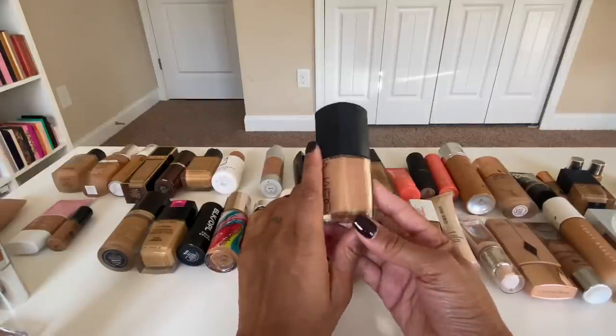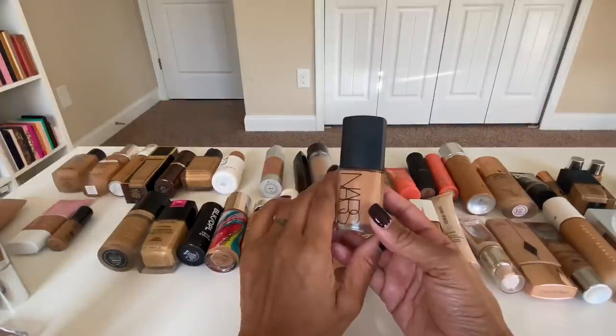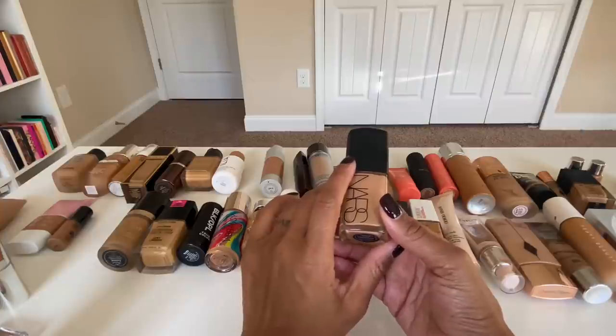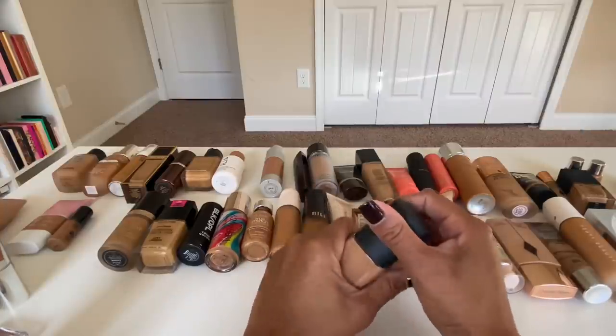I also like that this foundation is not overly dewy. The name is Sheer Glow. You don't look dewy, you just look refreshed. I think that's a good word for this foundation. It's refreshed. It's lightweight, but it does offer nice medium coverage if you want it to be. And it's just great.